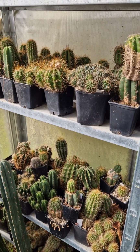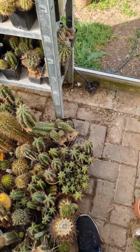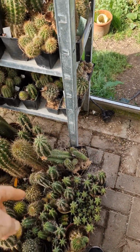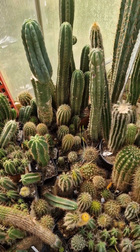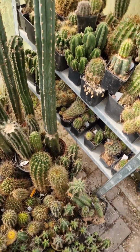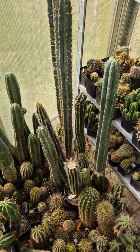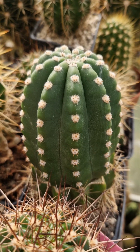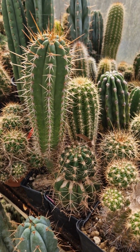Over here I have more shelves, and everything that was in the area of the doorway during winter froze. So that was a huge problem. I will not put anything down there again. I had extra insulation in the greenhouse, but it did not work. It wasn't enough. Lots of beautiful plants here. And now we're going into the other greenhouse.